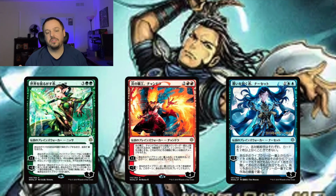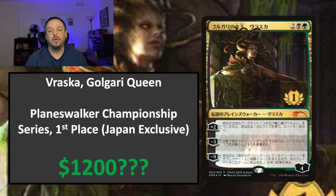And then also, as another honorable mention, we have Vraska, Golgari Queen, Planeswalker Championship Series, first place. And this card is a little odd because I cannot find a single record of a sale of this card. There's a lot of empty product pages from different stores. There's no sales on eBay or current listings. Star City Games had a product page that had a price of $1,200, but even Googling for an image of this card, I couldn't find a single image of a physical version.